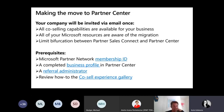So that's including our support team that you can come to, as well as your PDM if you're a managed partner. We really have a principle that we want to limit the bifurcation experience that you may have. So we want to make sure that once those capabilities are available to you, you can make the whole move with everything going forward. That's a little bit of a sliding scale, but please recognize that we will contact you individually when we believe it's a good time for you to make the move.